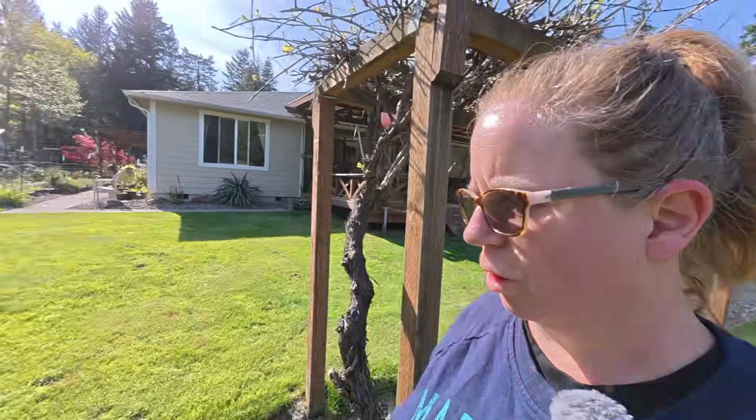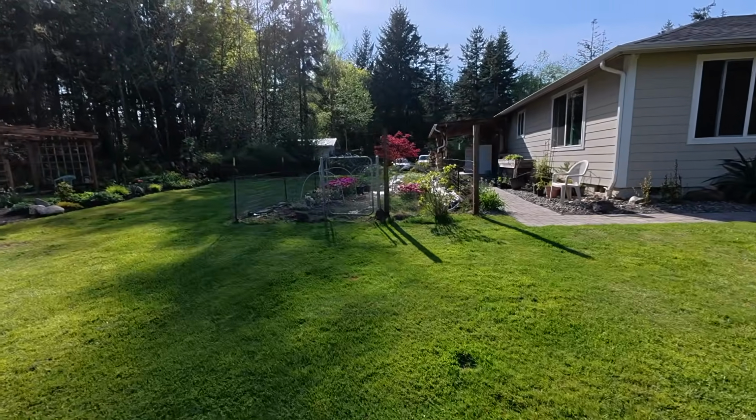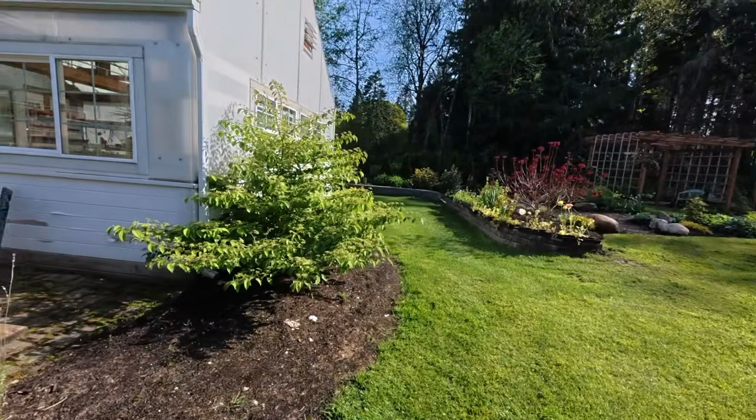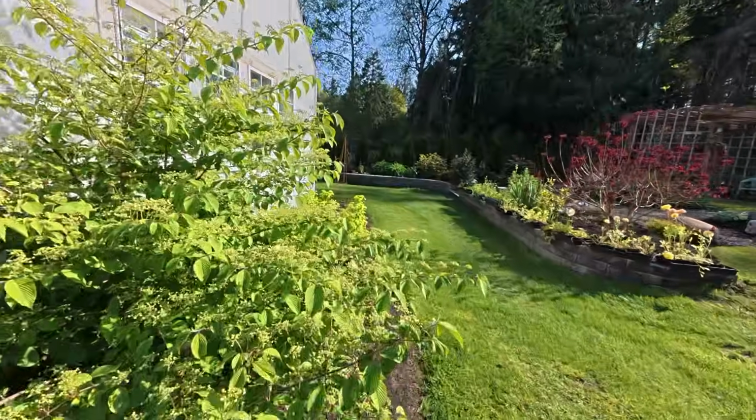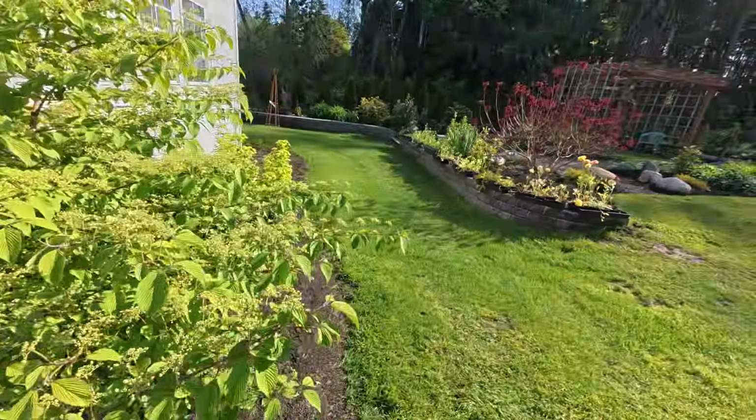Okay, the last stop is the St. Francis Garden. I'm going to do a whole different video and talk about tulips, so stay tuned for that one. Oh, this viburnum is starting to bloom too. So cool. Oh, I didn't show you all the shrubs that we planted out at the north end of the field. Every one of them has leafed out, and actually one of the two viburnums is blooming. It's pretty cool.